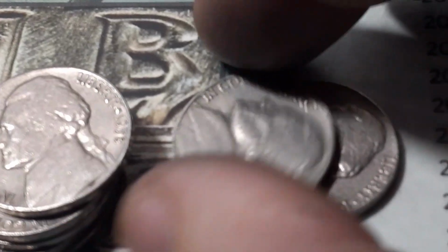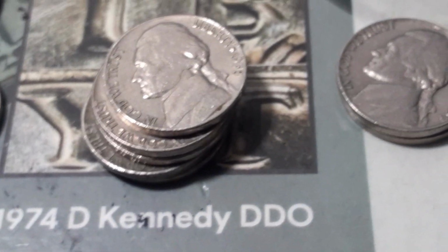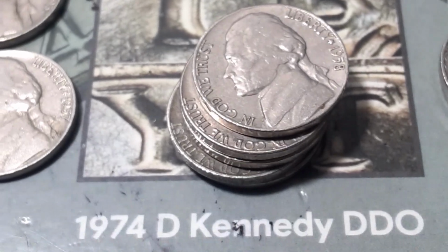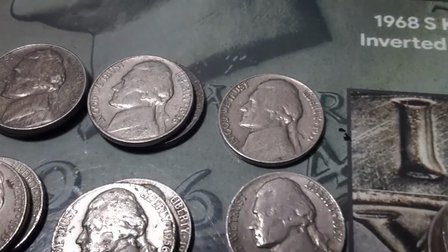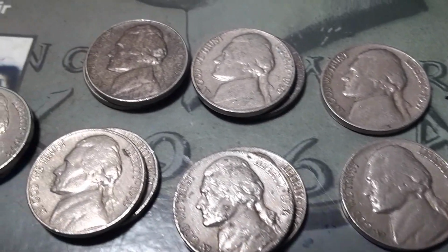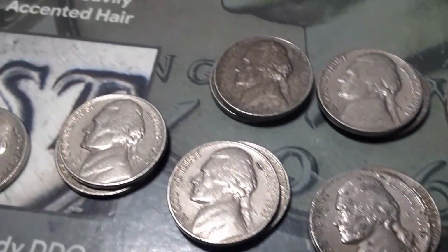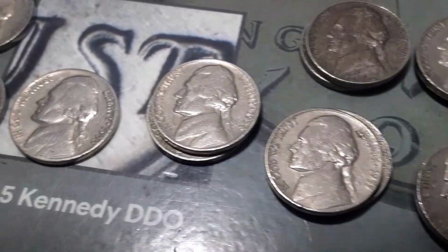Alright, so here we go. Let's go through them real quick. We got two 1959s, both out of Denver. We got six 58s out of Denver. Then we'll go right over here. We got some 57s. We got 2 of those, 1 Denver, 1 Philly. We got 4 56s, 2 Philly, 2 Denver. We got 4 55s, 2 Philly, 2 Denver.